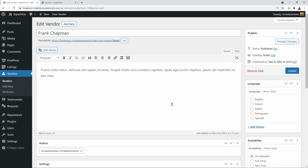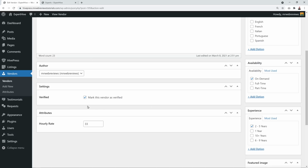This is a short description. If you scroll down, you have a few different settings here. You can mark it as a verified vendor as well. And then we have the hourly rate. So let's say this person charges $35 per hour.